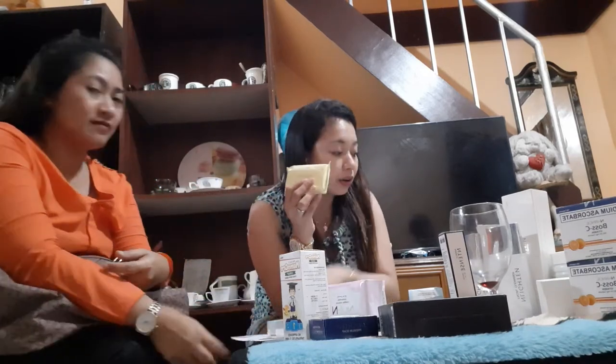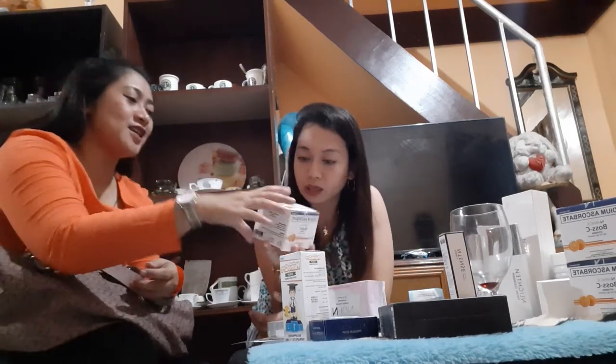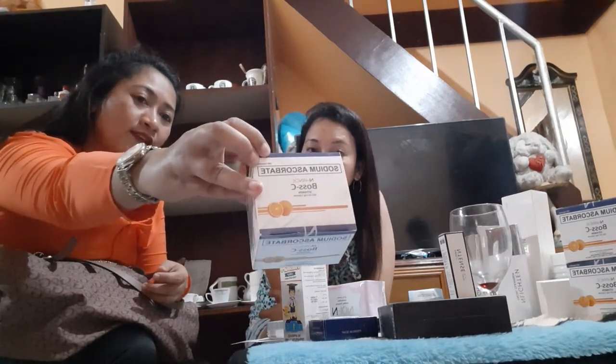So if these are all for the external parts of our skin, maybe it's quite good enough if you also have the internal, yes. Diba? That's why we have this one. What is this for? Kani siya, sodium ascorbate, our enhanced vitamin.